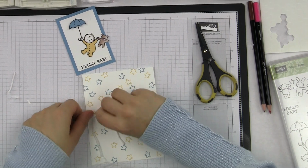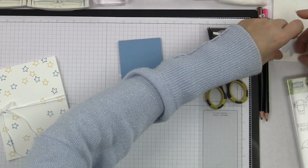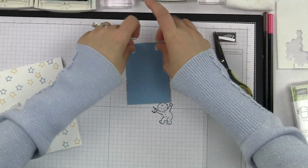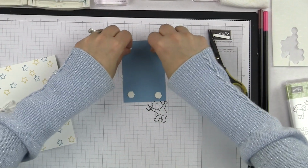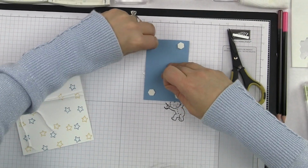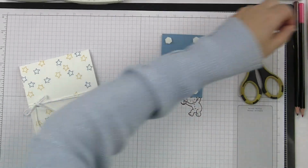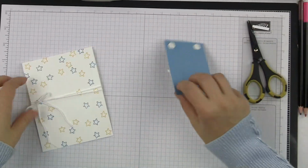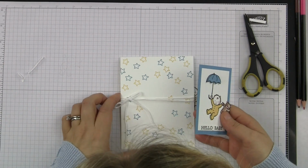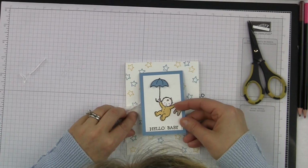And we're going to flip the baby over. We're going to add some Stampin' Dimensionals. And I would probably put one in each corner. You've got your string or your twine through the middle, so you probably don't want to put one right there on the middle because it might kind of pop the middle up a little weird. So that's pretty much how I would do it, just on each corner.